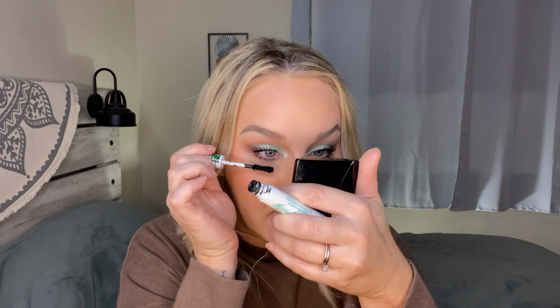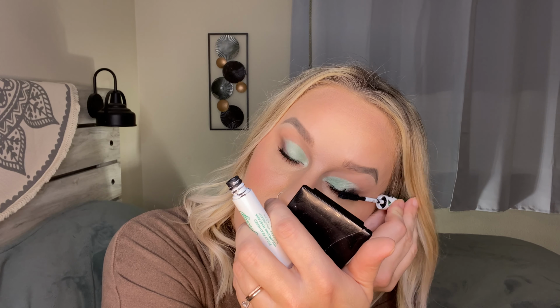These two are some of my favorites, and I really like the Grande Lash as well. So I'm gonna put another coat up top, more towards the base of the lash. Perfect. And then maybe for shits and gigs, we'll do the lower lash line too with this, just a little bit. I have a clump in this lash right here where they separate. It is what it is. I need to let any mistakes completely dry, and then I'll flake those off.